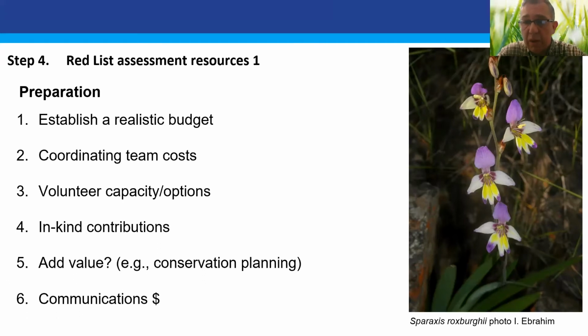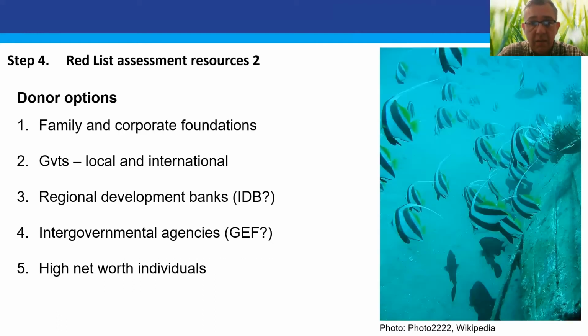The final thing on preparation is try to ensure that you put aside a bit of budget for communications, both nationally, internationally, all of those things. Communications gets overlooked far too much, and you will regret not being able to show off your great product at the end if you don't put aside even a little bit of money for the communications team. Can I have the next slide, please?